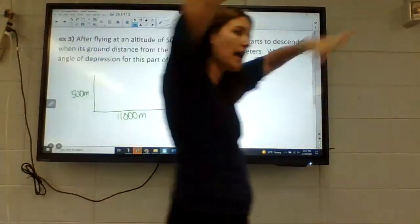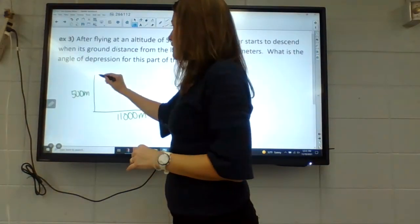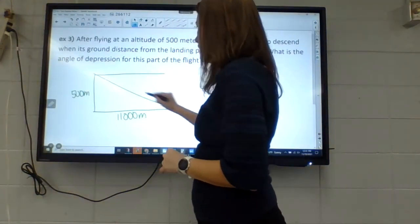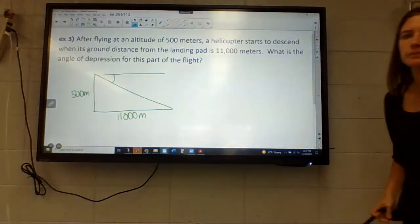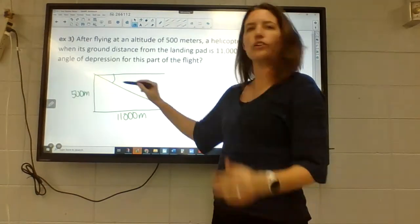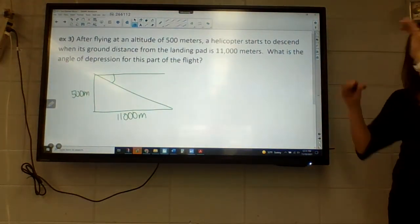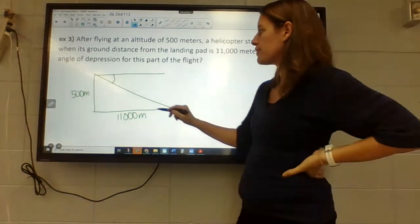So again, picture the cat in the tree problem. The angle of depression, remember, is what the cat's looking at. So he looks straight out and then looks down. When we talk about angle of depression, it's technically this angle, and a lot of you guys were calling it the other one. It's how your line of sight looks down. So we're not looking straight down, we're looking down, we're looking for that angle.